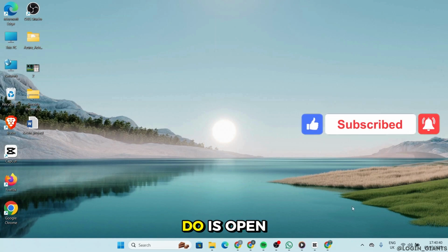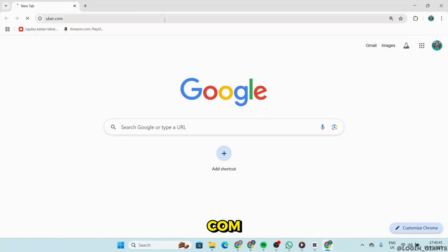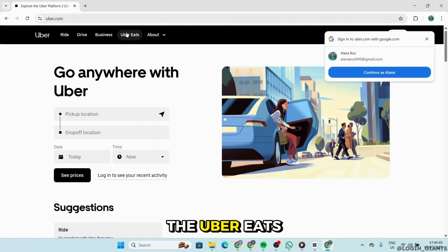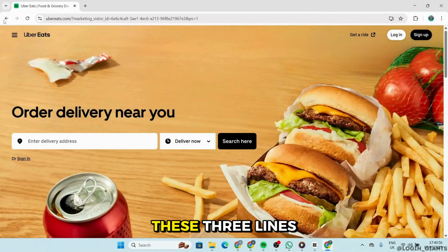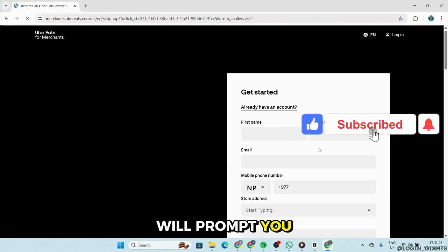The first thing you want to do is open up any web browser, then head over to uber.com. Once you get here, click on the Uber Eats option. Now click on these three lines. Here select Add a Restaurant option, which will prompt you to this page.